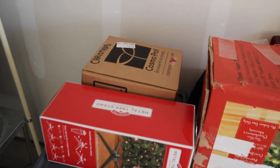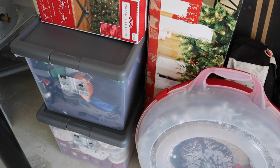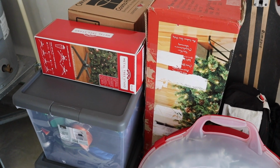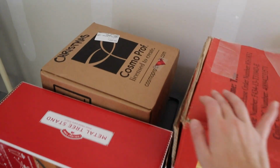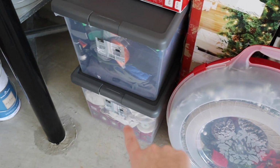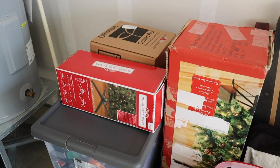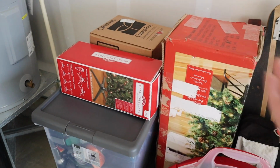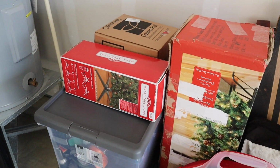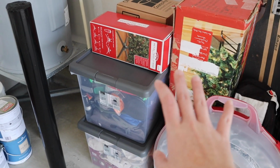So right here, I just gathered all of our Christmas boxes in one place. It does look like a lot of boxes, but honestly, these 3 boxes are all related to our tree. And then we have our wreath here, and then our Christmas supplies in that box down there. This is what having a fake Christmas tree involves, is just a lot of boxes. So let's see if Christopher lets us get a real Christmas tree next year so that we can give all of this to someone else. But for now, that is all of our Christmas supplies.